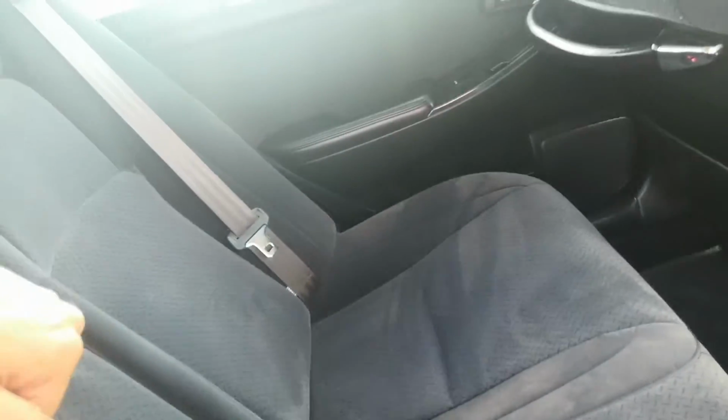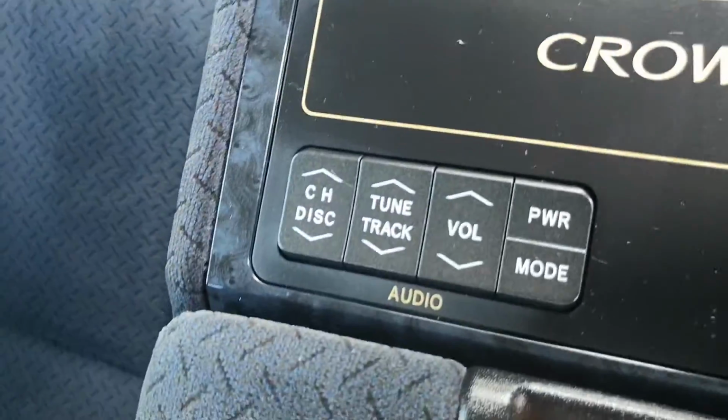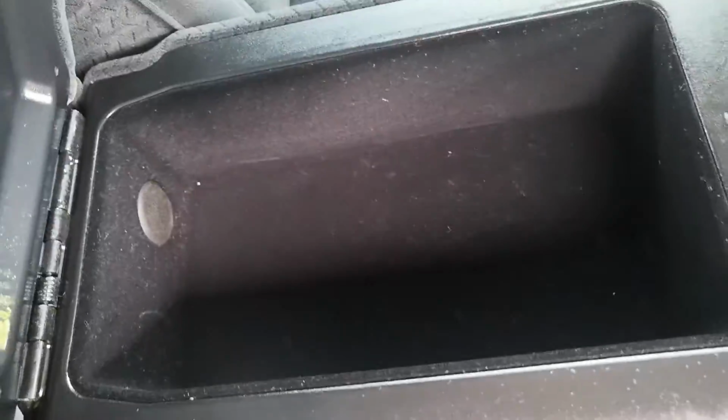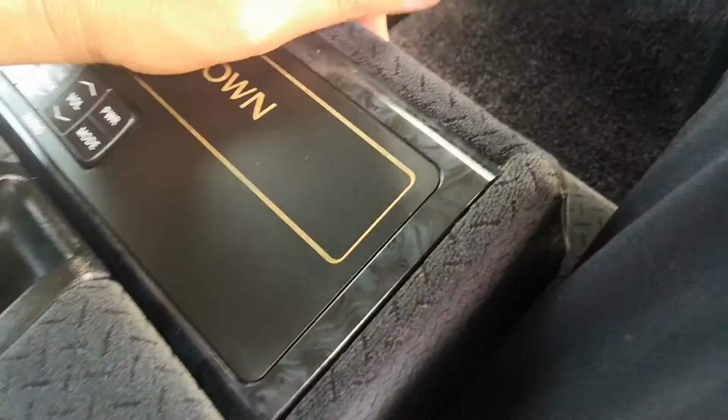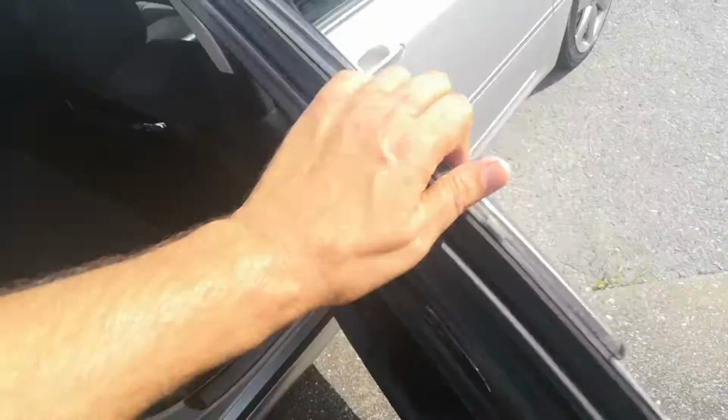And you have your center console. There you go. So you can actually control the radios and so forth. Little compartment here for some storage, and you have your cup holders. Okay. Wedge that back in there. It's going back to the trunk area. And it does have three shoulder straps for your rear passengers. Okay.